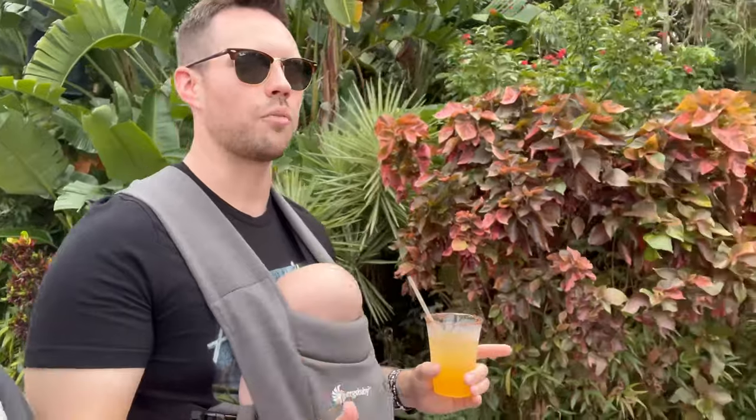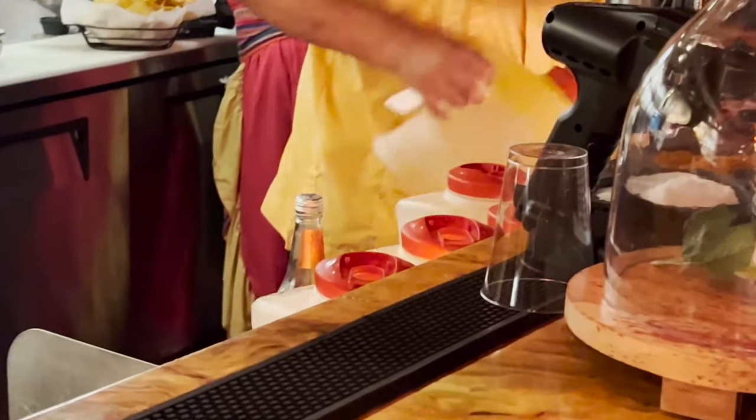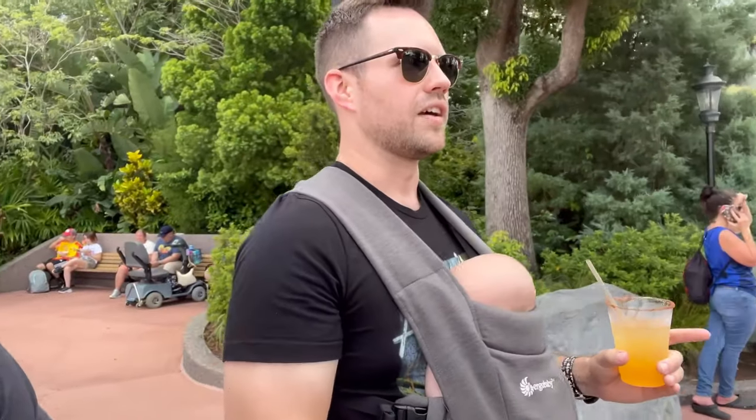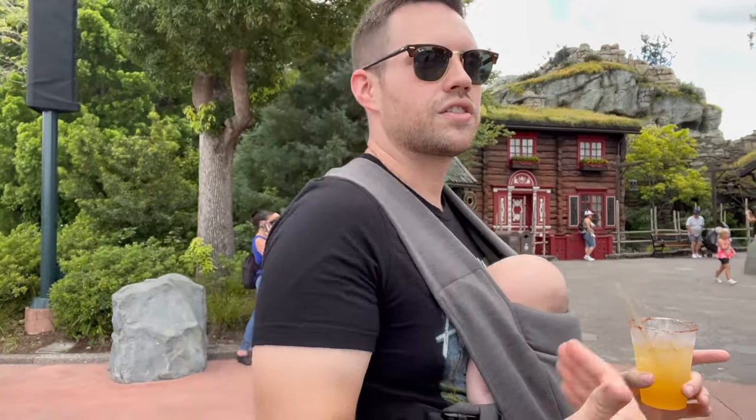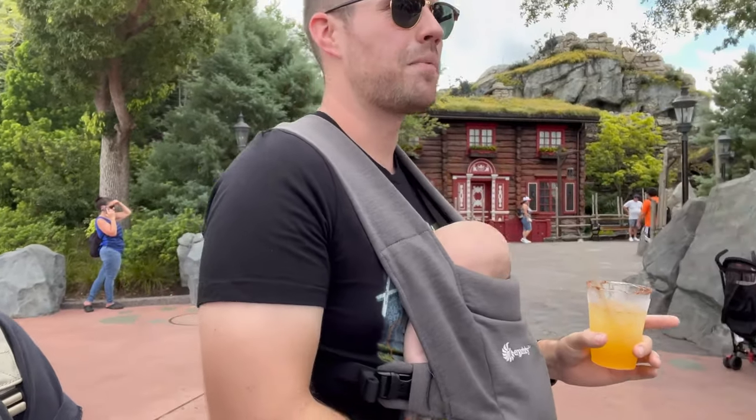I think La Cava del Tequila is not as good as it used to be. Oh, 100%. I was talking to Jack about this. I think they're almost a victim of their own success. Now they're so popular that I feel like they used to actually make it in front of you, but now they've got these big old jugs of pre-made stuff. Because they got so busy, they got so big. I don't know. That's just my opinion. I'm still going to get a margarita, but I don't know.